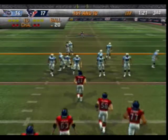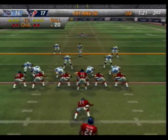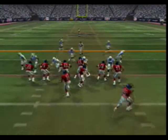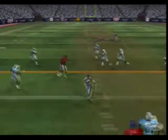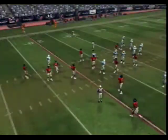Ball on their own 20. Here we go. Let's go, D. Williams in the backfield. He'll pass on first down. Throwing. He finds his man. He took what he was given, completing the pass.